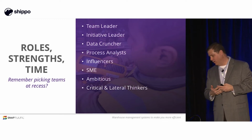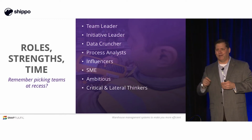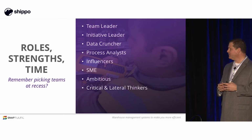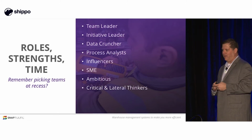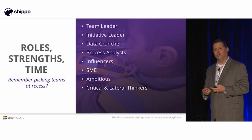Before someone's going to throw a significant pebble into your pond of operations, they want to understand what the actual ramification is going to be, right? What's the risk versus gain there? Process analysts, if you have critical thinkers that are used to thinking about picking as a set of interstitial steps, right? Those are the kinds of folks you'd want to include here.